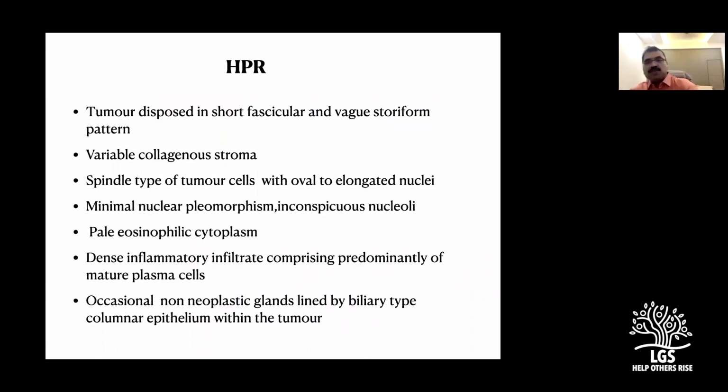So the final HPR is they made a change. There is a tumor which is disposed in short, vesicular and vague storiform pattern, variable collagenous stroma, spindle type of tumor cells with oval to elongated nuclei, minimal nuclear pleomorphism, inconspicuous nucleoli, pale eosinophilic cytoplasm, dense inflammatory infiltrate comprising predominantly of mature plasma cells, and occasional glands lined by biliary type of columnar epithelium. They are all benign glands.